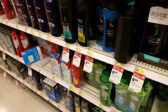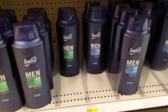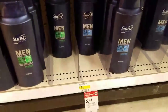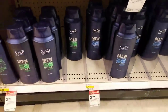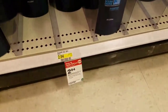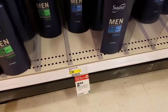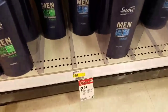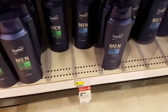Now, let me check the Cartwheel. Hair care are $2.94. Buy four, get a $5 gift card. And we have a 10% Cartwheel offer. Kind of debating if I want to get this one because I'd only save 30 cents on it, which isn't the best. But then if I use a $5 gift card, that's going to save me another $1.25. So that'd be like $1.50 off, so it'll cost me like $1.30. Oh, that's a good price. Yeah, I'm going to get it.